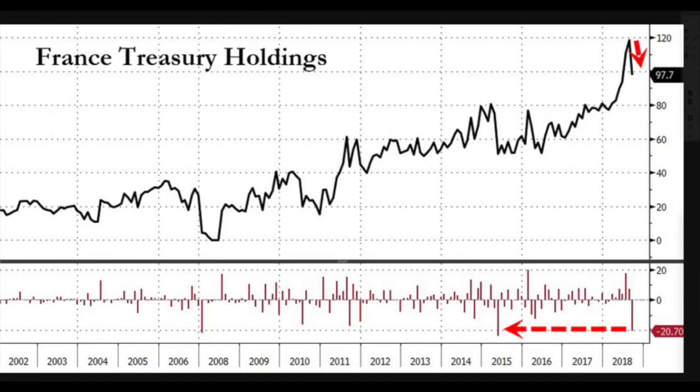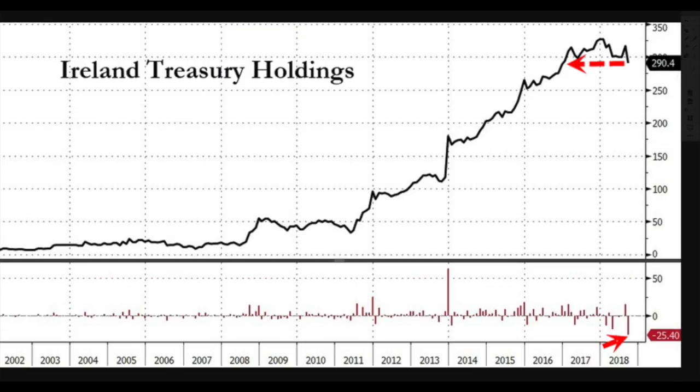France, Treasury Holdings, although it spiked early on in 2018 and even throughout 2017, they've been increasing their positions. In fact, since the financial crisis, they really sold off quite a bit here throughout the later part of 2018. So I just wanted to show you that as well.